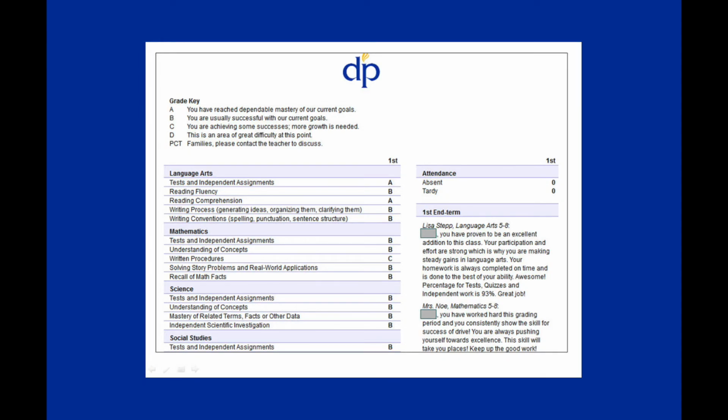And there's a special denotation on a report card that a parent might see, and it's called PCT. And sometimes when a teacher is evaluating a student, the initials PCT will show up, and that means please contact the teacher, because there's more that the teacher wants to communicate with the family than just a particular letter grade or a number. So that would be the next step. Please give the teacher a call so they can share even more in-depth information than a single paper could show you.